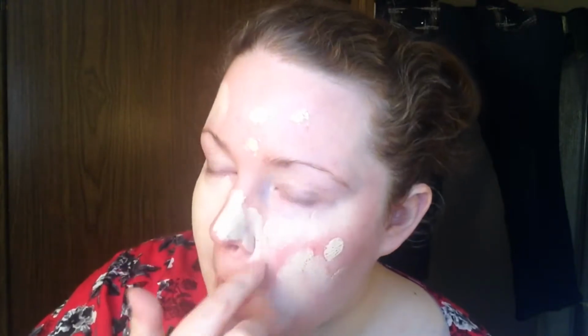I'm going to try and blend it with my fingers just a little bit, and then go in with my sponge. The girl at Sephora said that I could probably take like a bronzer or something and warm it up a little bit, which is what I'm going to try to do a little bit later.